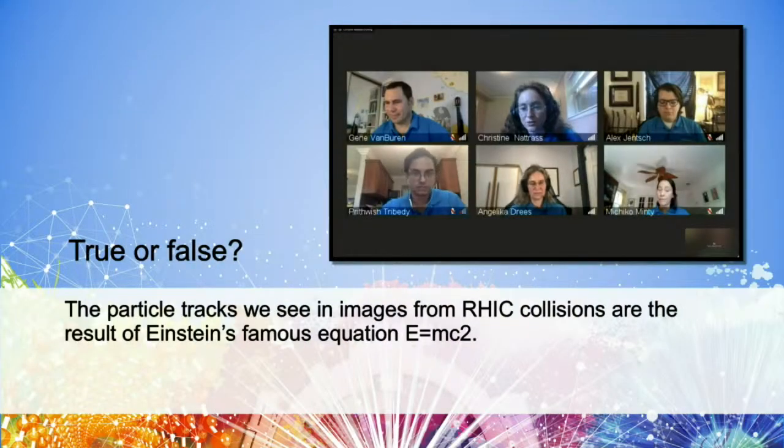So the particle tracks we see in images from RHIC collisions are the result of Einstein's famous equation E = mc squared. True or false? Prithwish?